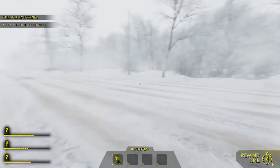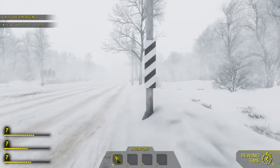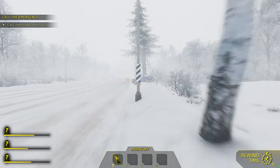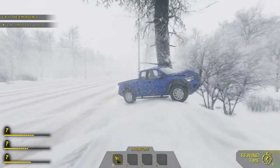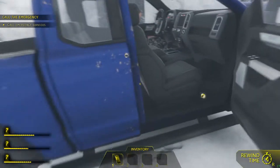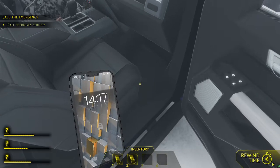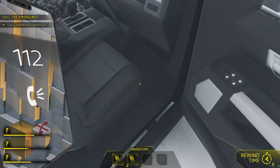Run! Don't hit me! Ooh, phone. What about his? How does he have signal but I don't? I don't understand.